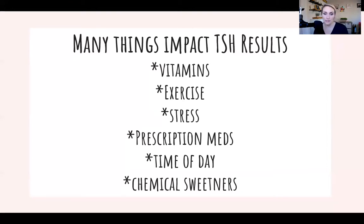Stress will suppress your TSH. So exercise and stress, this can be an issue if you're rushing to your doctor's appointment and you have to go up a flight of stairs, that actually can suppress your TSH. And then your reading will come back lower than it actually is. Prescription meds, things like antacids, blood pressure pills. There's all kinds of pills that will change your TSH reading. So if you're on multiple prescription meds, talk to your doctor about that and talk to your pharmacist because you may not be getting an accurate lab result.